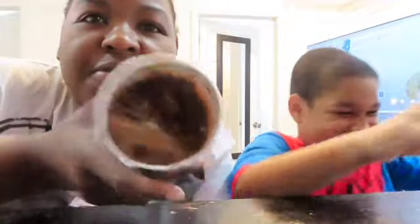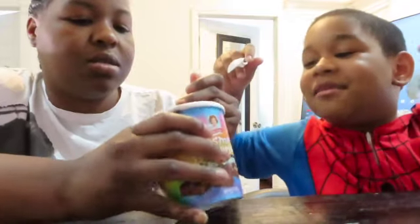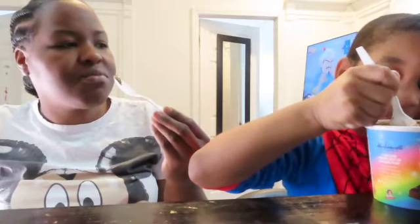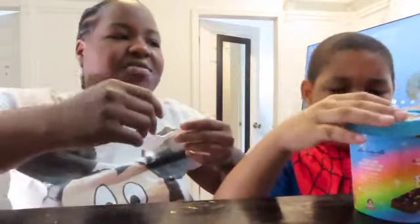All right, the next one we're trying, show them. It's a cosmic brownie. Open it. This was already open because his greedy self already tried it and he couldn't wait for the video, so he really knows what it tastes like. I'm going to taste it. It got the candy pieces in it and everything. I don't really care for chocolate ice cream. This tastes like regular chocolate ice cream. I'll give it a 10 out of 10. I give this a 3 out of 10. It just tastes like regular chocolate ice cream with candies in it.